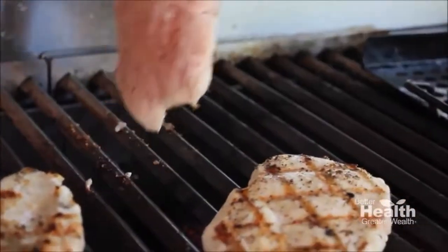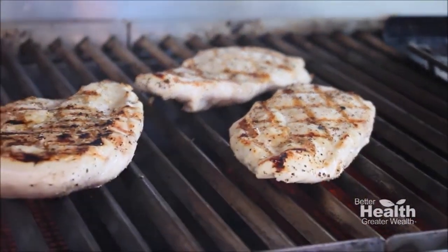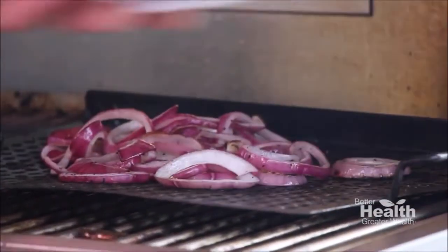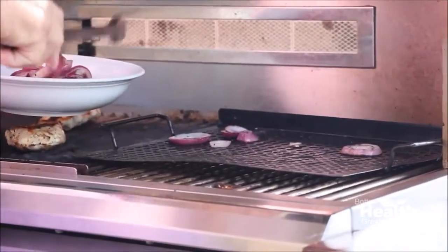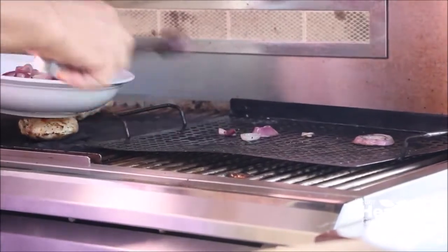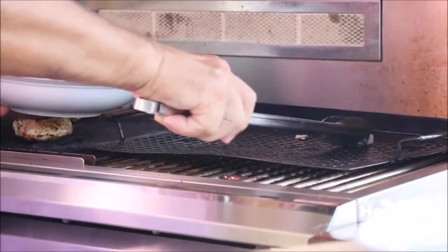Okay, folks, the red onions look absolutely fantastic. You don't want to overcook these. Just give them a sort of flexible state, if you will. Not translucent, but just a little pliable, like this. This is perfect. So I'm going to take these and replace them with our peaches in about 2 seconds here. And we're going to leave our chicken breast on just a little bit longer.